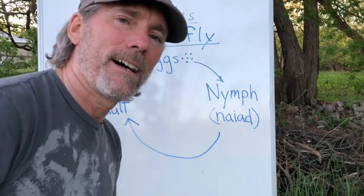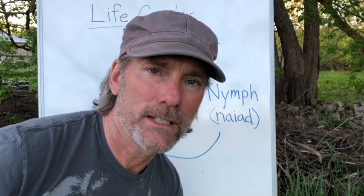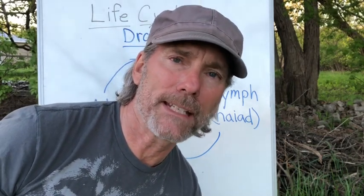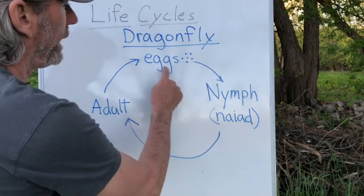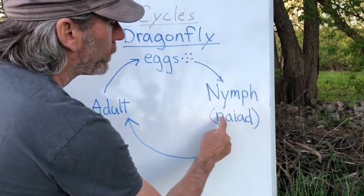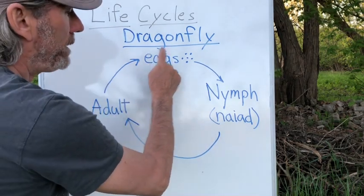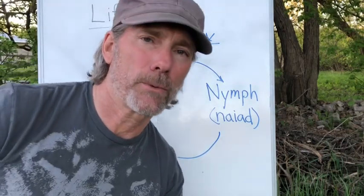So I challenge you now to take the Dragonfly Challenge. See if you can come up with the life cycle stages of the beautiful, amazing dragonfly. They catch a lot of mosquitoes flying around in wetlands and ponds and lakes. So let's take a look. Eggs to a nymph or naiad stage into an adult dragonfly. 1, 2, 3 stages in the life cycle of the dragonfly.